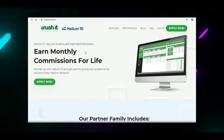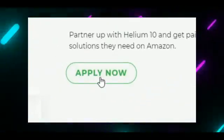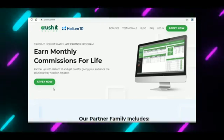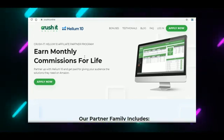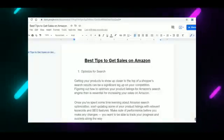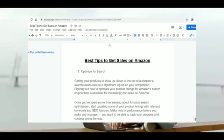On this page, you want to click on Apply Now right over here so that you can apply as an affiliate. From there, you will just enter in some of your basic demographic information before being given your affiliate link. Now that you have your affiliate link, it's time for the next step, which will be to write a guide of sorts that helps Amazon sellers, and the best place to do that is Google Docs.